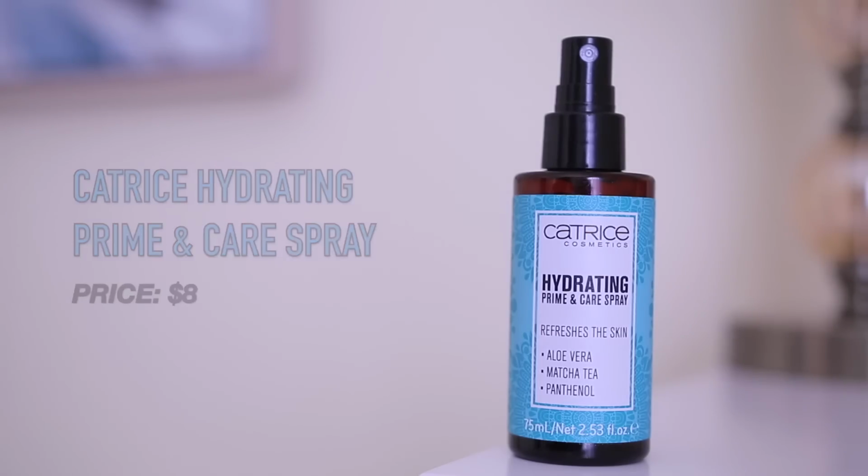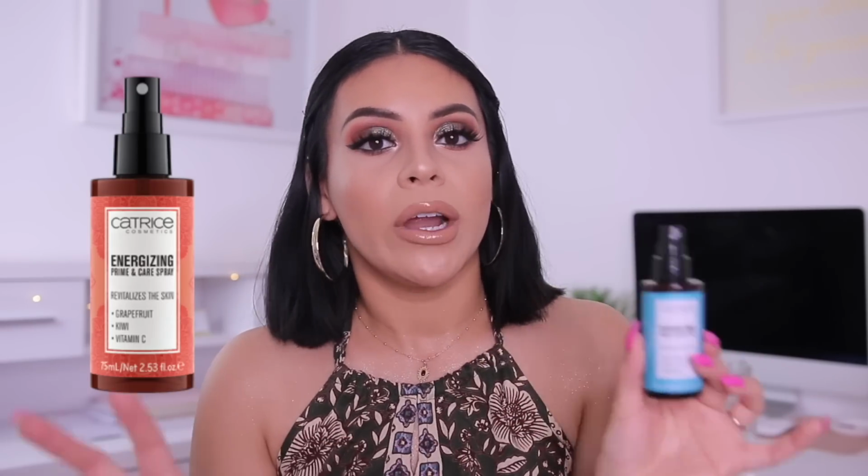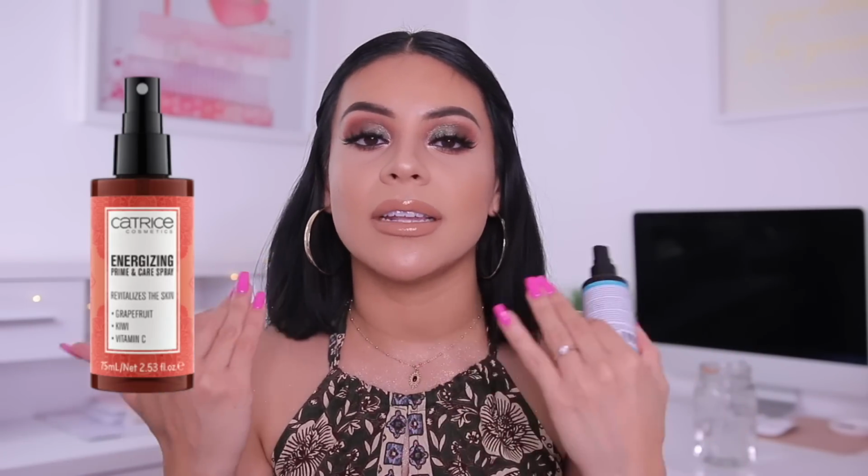So the reason I got this is because I really like their energizing care spray. That's my current favorite. I love the way that it smells. It is so refreshing, so hydrating. So I was like, let me try this one out because I love CATRICE and I feel like their face products work really, really well with my skin, like their primers, primer waters. So I was like, I need that.